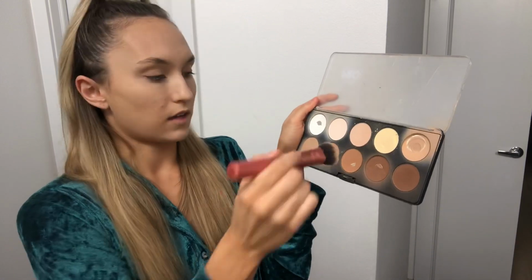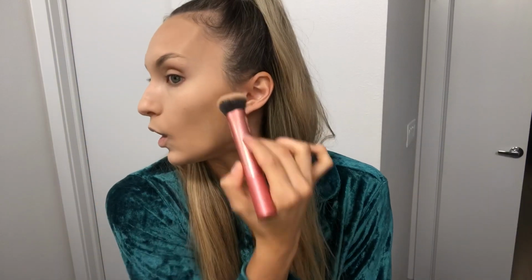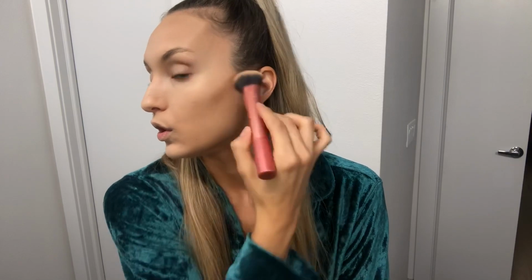This one's a little bit fluffier than this one. This one's a little bit more thin. So what I will typically do is take the color that I want to use for my contour, and then I'll line it out. And again, you want to get close to your hairline here, close to your hairline up here. Okay, and then under your jaw here.